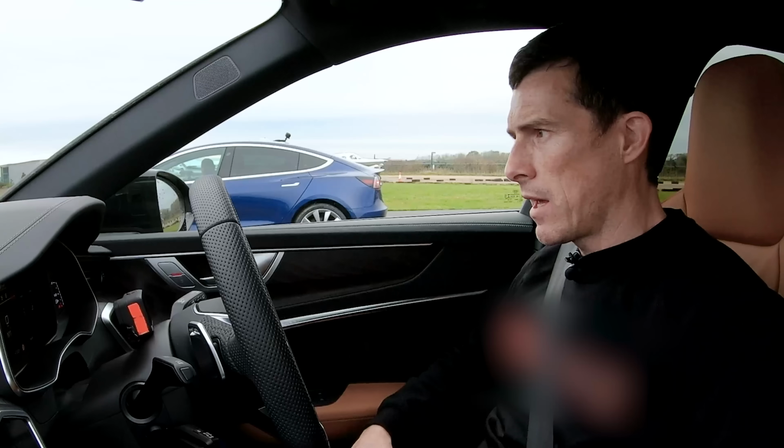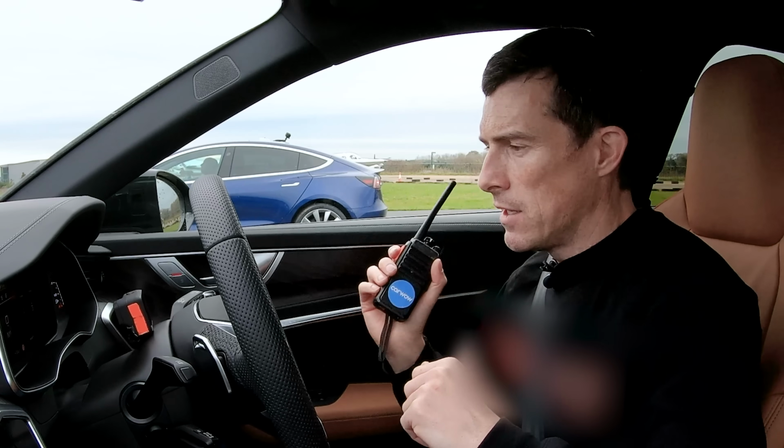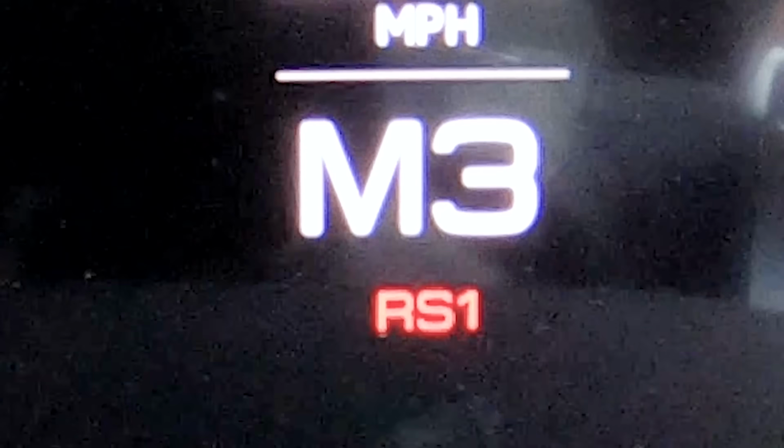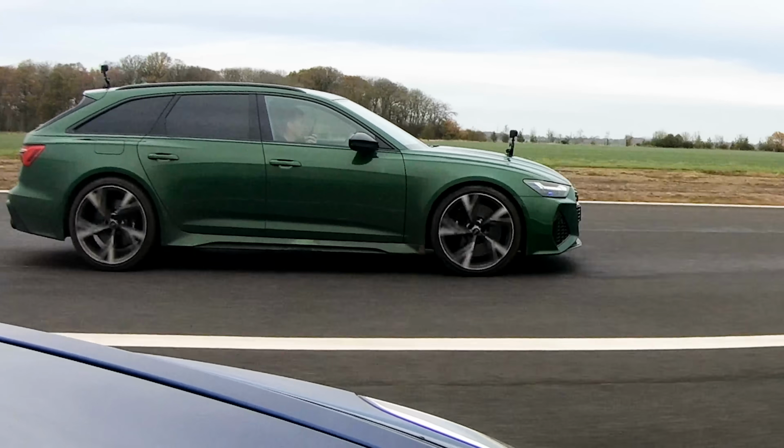Now I want to take that gearbox kick down out of the equation. That Tesla is in track mode again. So, manual mode for the gearbox and 3rd gear. Come on then, Richard, let's do it. Are you ready then? 3, 2, 1, go.